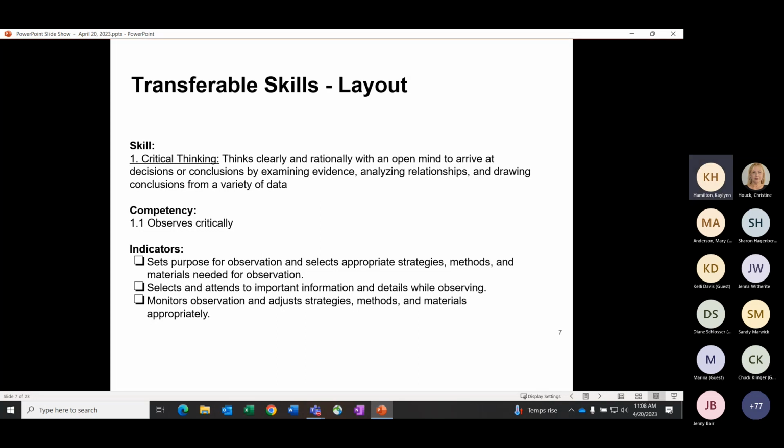Observes critically. The previous foundation skills framework had these as separate skills, but the PA foundation skills combine them and categorize them together to more closely align with the examples in WIOA. And then finally, you'll see several indicators that further define the competency. These indicators serve as examples, but you could potentially have other indicators based on the skills that you're teaching in your integrated lessons.